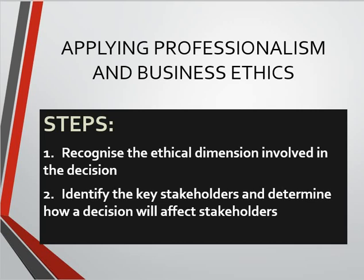The second step is that of identifying the key stakeholders involved and determining how a decision will affect them. So stakeholders are often in conflict with one another, putting the business in a position where it must choose which group to satisfy. Managers must sort out any conflicting interest by determining what each stakeholder stands to gain or lose from the decision made. While this will not resolve the conflict, it will prevent harm being done accidentally. Let's move on to the third step now.